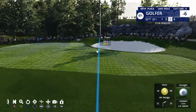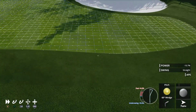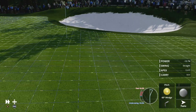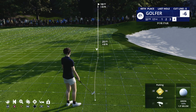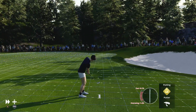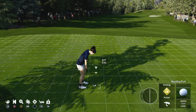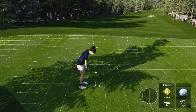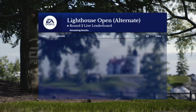That's a disappointment right there, Frank. Yeah, green light special, really. Come up considerably short. Just nothing really on that chip shot. It's a waste. Good putt there. It's a bogey 5 here at the par 4. And that will not help the cause.